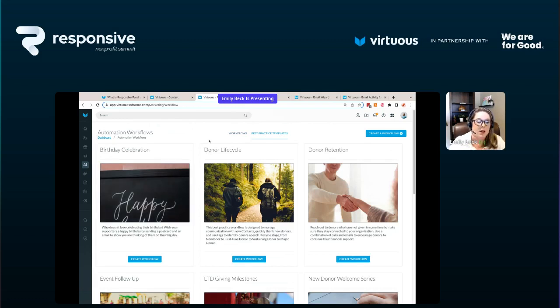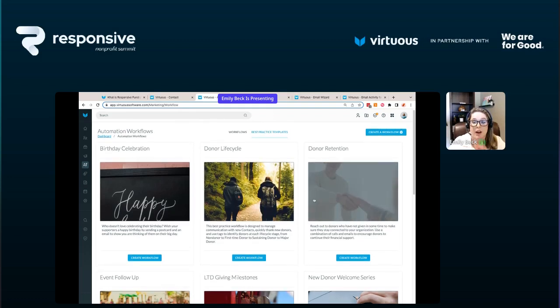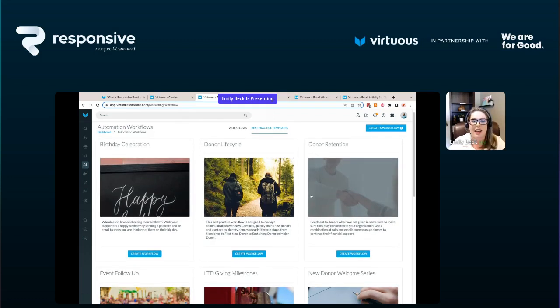So we have robust automation to help personalize communication and engage based on where donors are at. This doesn't replace relationship building, but enhances relationships with personalized communication that would otherwise not have happened and that you wouldn't have time to cultivate. So treating every donor like a major donor. We have 9 best practice templates you get right out of the box, and you have internal and external actions that you can do through automation.